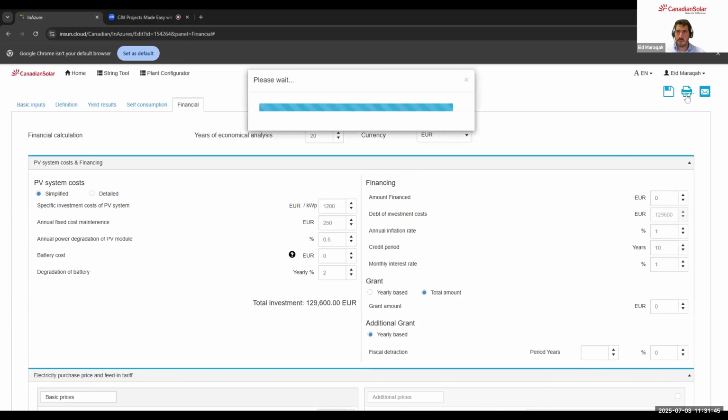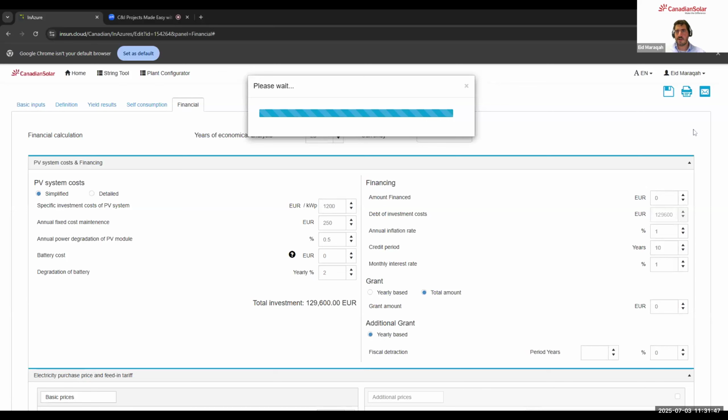Yeah, so now we are done. We can also generate a report with all the data, with all the results that we have obtained here.